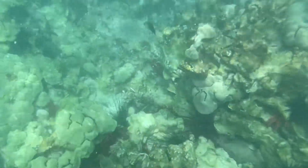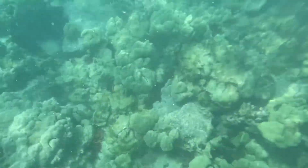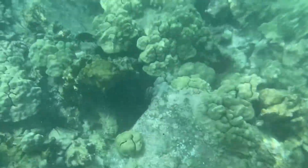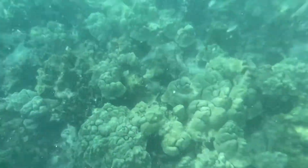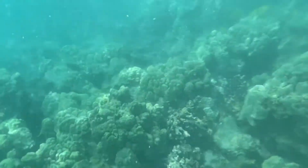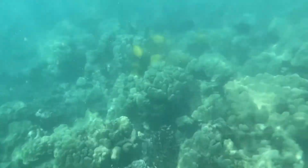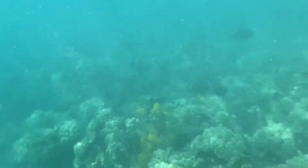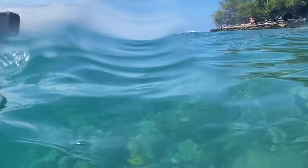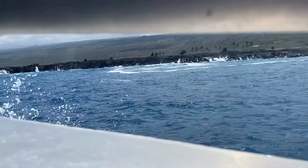So many cool fishes. The sea urchins were prickly and scary looking, but a lot of yellow fish, these cool black fish with like this blue details. And yeah, so I took this video on my phone. Obviously it's not the crispiest quality, but you can definitely see what there is to see, which is really cool. So I enjoyed that.